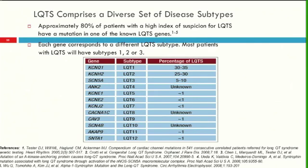And when this has been used in practice, it turns out that 1, 2, and 3 account for 75% of the mutation-positive patients, and the others account for another 5%. So in 80%, you'll get a mutation that's responsible for their long QT syndrome. The other 20%, you won't. So that's another thing to be aware of, that if they're mutation negative, that doesn't necessarily mean they don't have long QT syndrome. It's just that if they're mutation positive, then you can do the family screening and the prognostication.